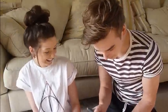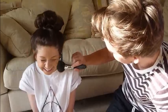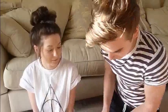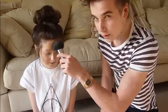What sort of look do you want to go for? You're deciding. We're going for the slightly going out on the town look. Is this what all the girls look like when you go out? Yeah, I'll make you look like the girls that you see on a night out. Right. So far, I've done nothing. Are you sure about that? I like to focus on the forehead, just because that's the biggest part of the face.